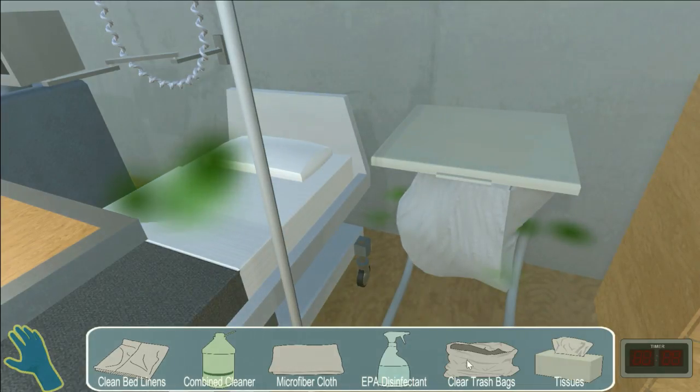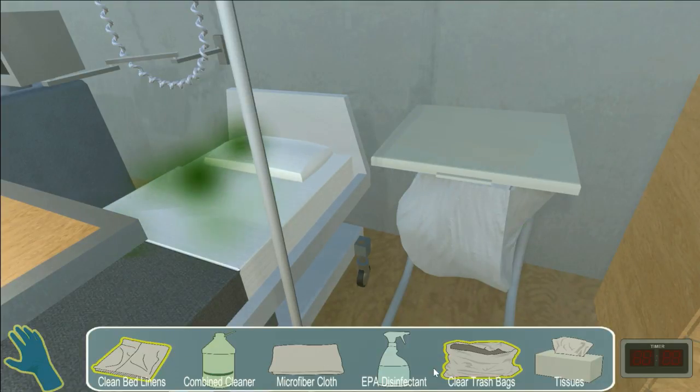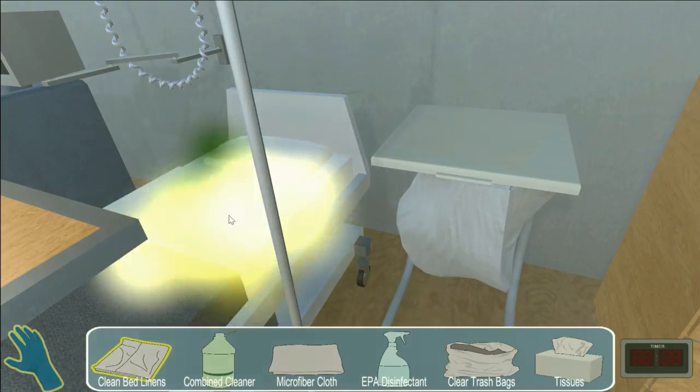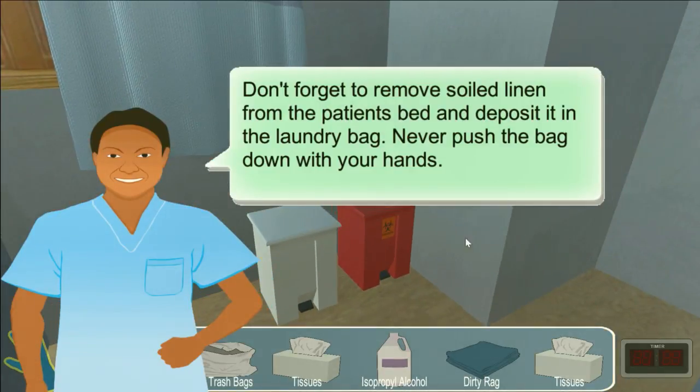All right, go ahead and proceed through the next few steps for us. Of course, the mentor provides consistent feedback. You can go ahead and move on.